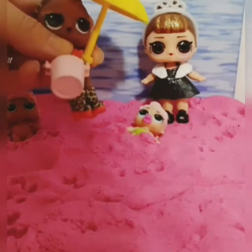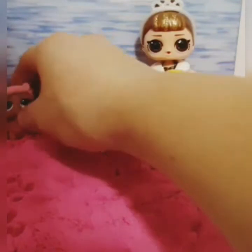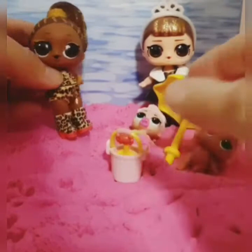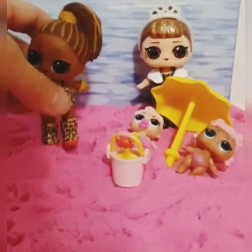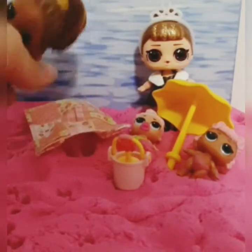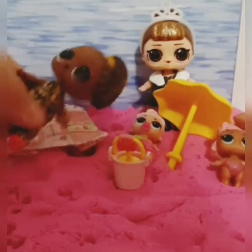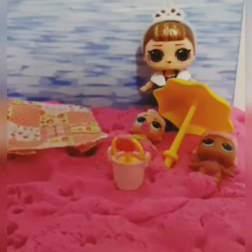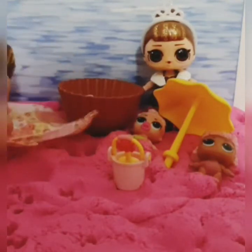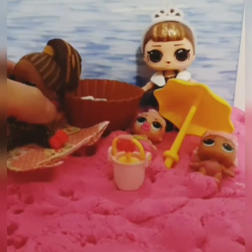Okay, girls, I've brought along an umbrella to keep you shaded from the sun. And I've brought a bucket and spade for you to build sandcastles. And I'll go and get the rest. Here's the towel for us to sit on. Pop that down. And I've also brought along a little basket with some picnic food in there, look. I'm going to have a little sit down and we can have our picnic later.